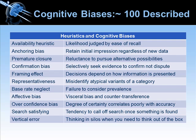Another important one is base rate neglect. This is a failure to consider prevalence. All of you are familiar with Bayes' theorem, but if you're diagnosing something that's a zebra, you want to step back and say, well, is there something far more common that statistically can be more likely to be the real diagnosis? Doesn't mean that uncommon things don't happen, but sometimes we go there before we need to.